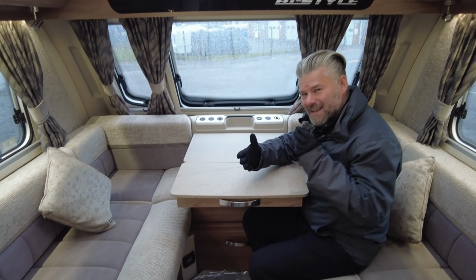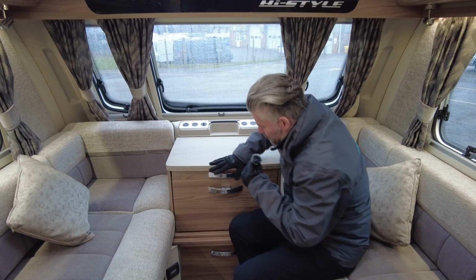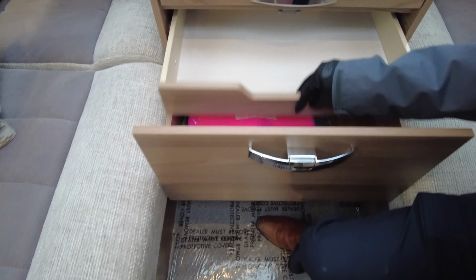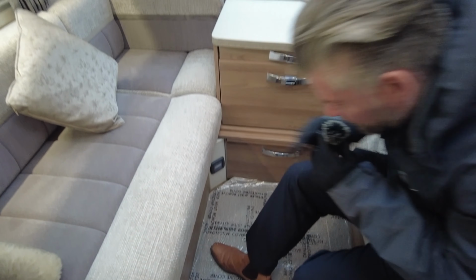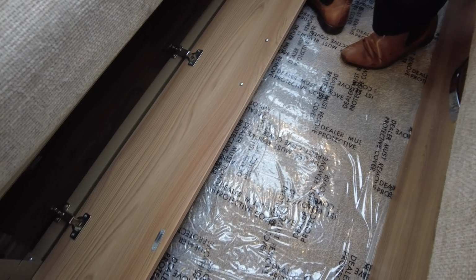So if you didn't want to set your table up and you just wanted to eat light, then you can. And that just goes away there. Bit of storage here with a nice big drawer and another privacy drawer in there, and then again nice big bit of storage under there. This one under here is basically what we saw from the outside, but the inside.